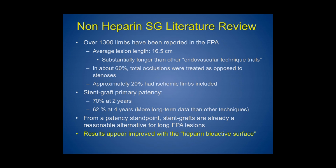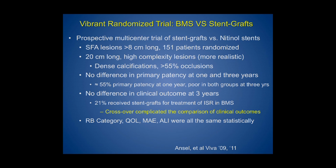But the heparin-coated results are different. So let's look at some bad results. The Vibrant trial was bare metal stents versus stent grafts. This was a prospective multi-center trial of greater than 8 centimeter long lesions. 20 centimeters was the average lesion length, high complexity lesions, much more realistic as to what we treat every day.